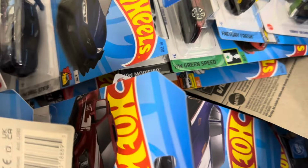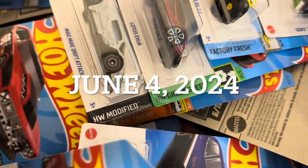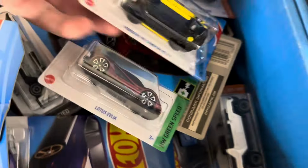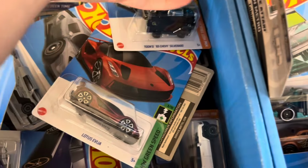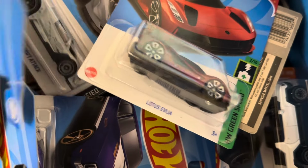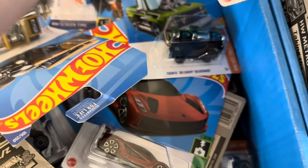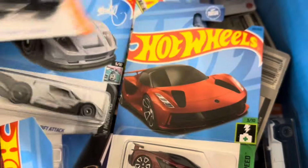Back at Giant. See what we can find here. Looks like some different cars. Ooh, a Porsche. That's a new casting. That Corvette looks awesome as well. We'll get that one too.